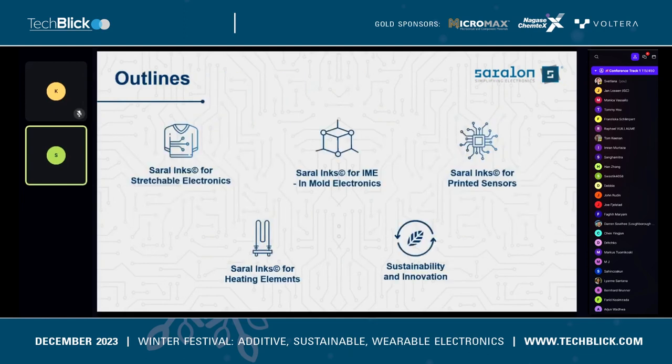Now I'd like to address a few areas where you can use our inks and simply enter some emerging new technology fields. Today, I'd like to cover our solutions for stretchable electronics, for in-mold electronics, then some printed sensors, and finally, I'd like to highlight our solutions for heating elements.